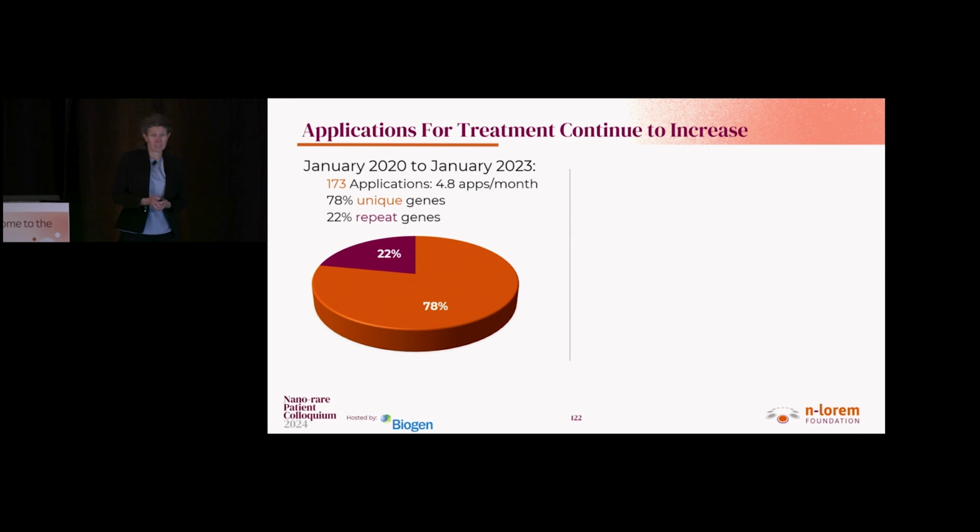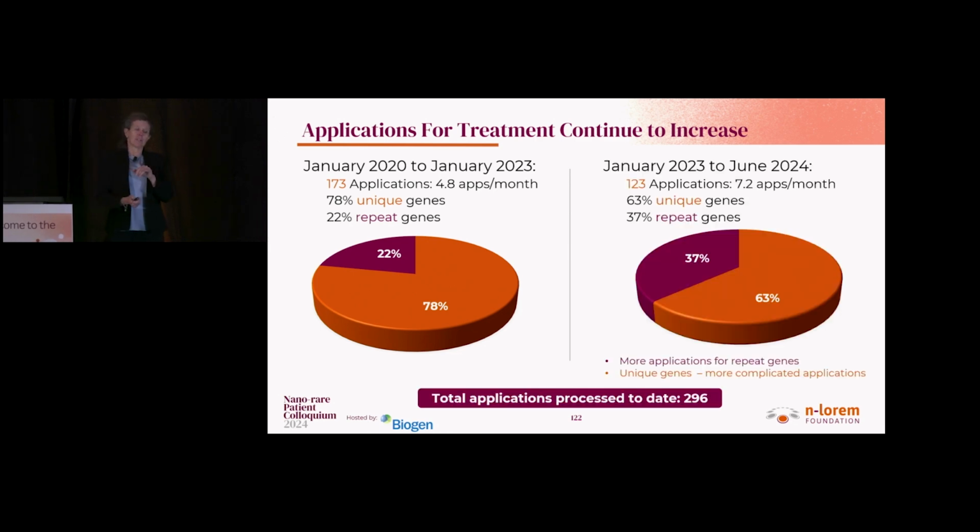For the people who weren't here yesterday, just to give you an idea, between January 2020 and January 2023, we received 173 applications, so that's about 5 applications per month. A lot of those were for unique genes, which makes sense, because every application that came in was basically a new gene until we got a few applications for a repeat gene if people knew that somebody else had submitted something. If you look at the numbers from January 2023 to June 2024, we received an additional 123 applications. So now this has moved up to about 7 applications per month.